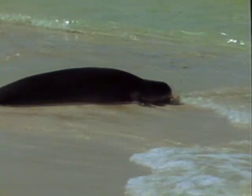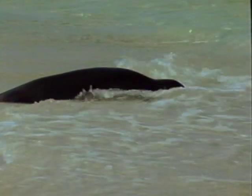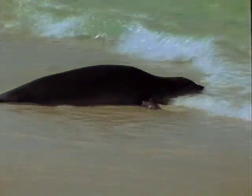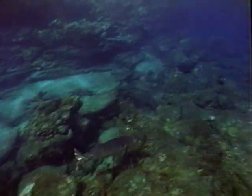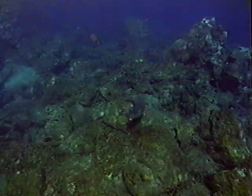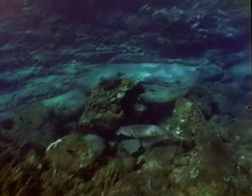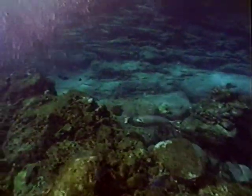In the water, monk seals are completely at home. In these tropical Pacific waters, monk seals have little to fear except humans and their encroaching civilization. Currently numbering about 1,000, monk seals are the most endangered seals in the world. They prey on small fish and eels.